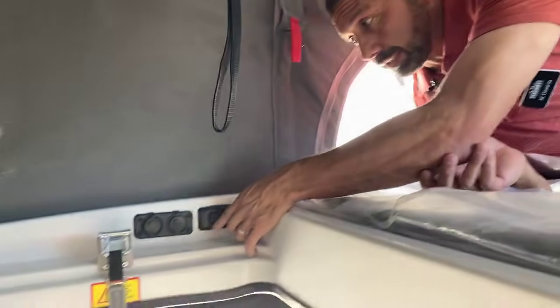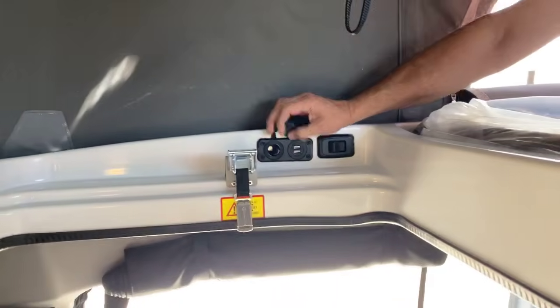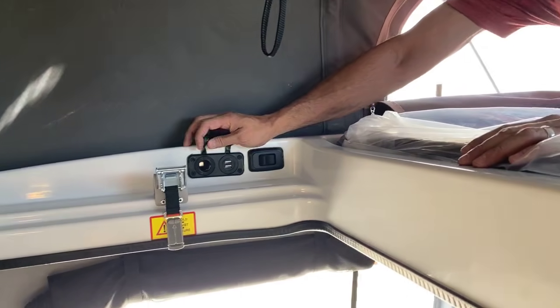Here's a light switch. And again, you got a 12-volt outlet and a couple USB ports. If your kids are with you, you know they're going to want to have their phones charging and plugged in. Now, let me see if I can get out of here.